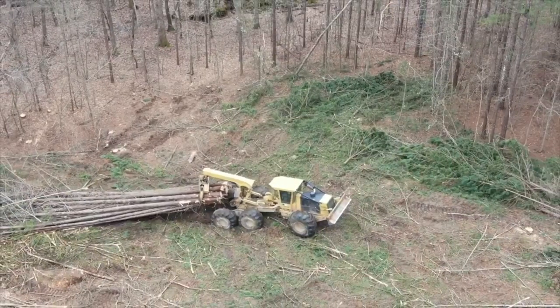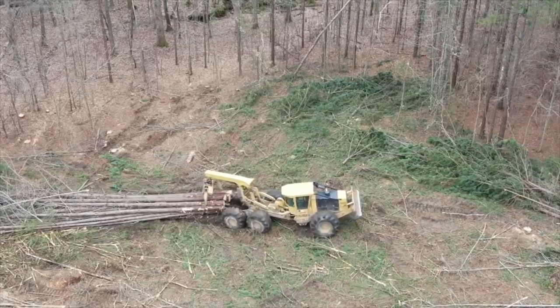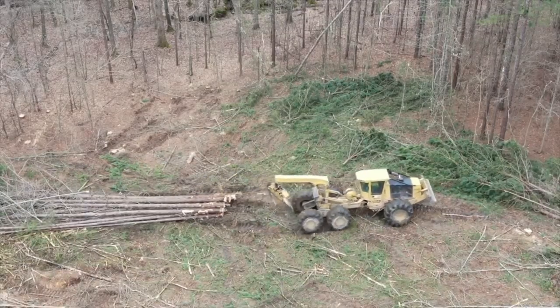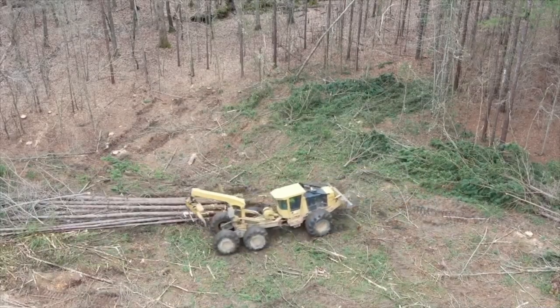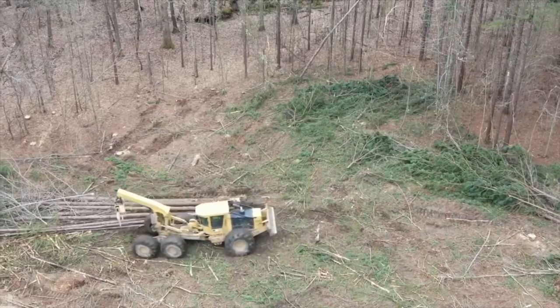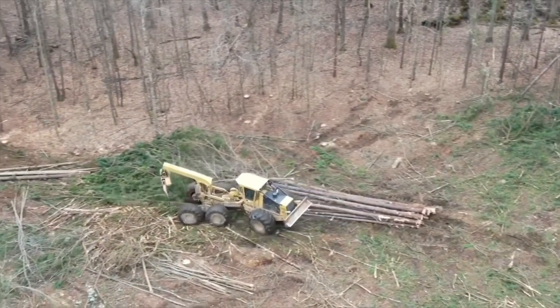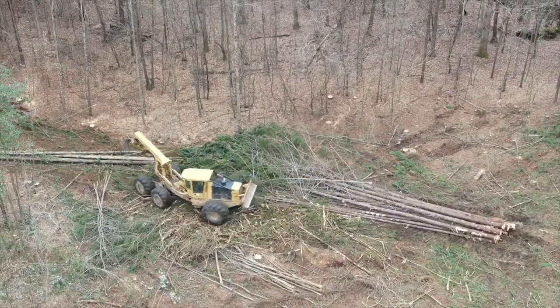That's still a good drag though he's got. Still sinking right there. Oh, he's probably gonna go back and grab them. Put it back with that original, that's what he's gonna do.